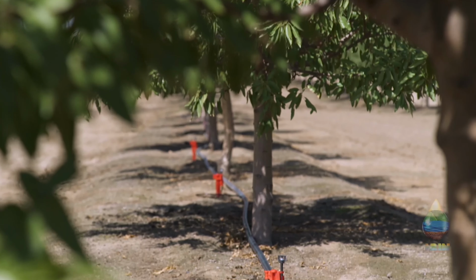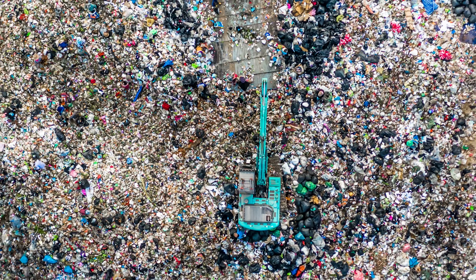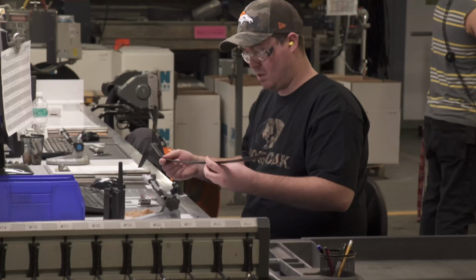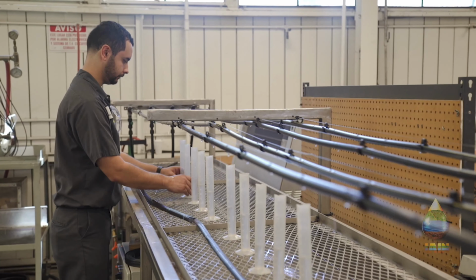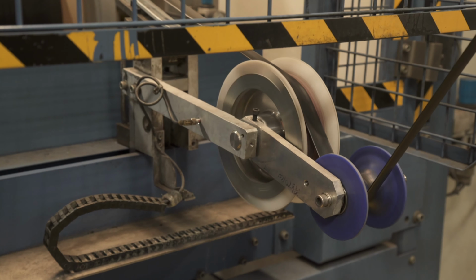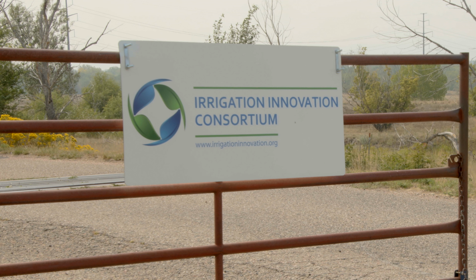Drip irrigation provides incredible and significant benefits for growers around the world, but if that drip tape goes to a landfill, many of those environmental benefits would be offset and negated. So it's really important to me personally, for our company and our management and our staff, to ensure that we have a long-term viability of this amazing drip irrigation technology. In summary, we're pretty excited about that. This could take over 100 million pounds of single-use plastic from going to a landfill each year in the United States. It's really only coming together due to the work that the IIC is doing.